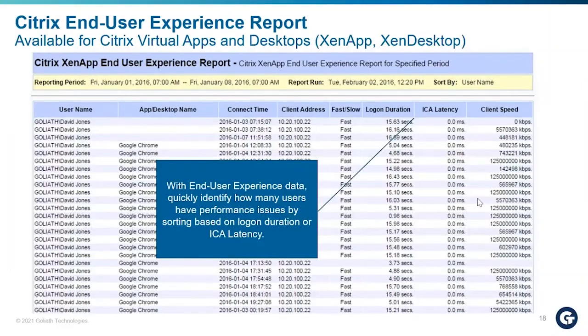I'll run through a couple of different examples of the reports that we have. Here's our end user experience report, where you can quickly see the user, the resource, when they connected into the environment, and specifically for this one, what clients will use this for is the logon duration and ICA latency metrics, so that you can quickly see at a glance: are the majority of our users having lower ICA latency metrics, which would be good? Are they having higher logon duration metrics, which would be bad?